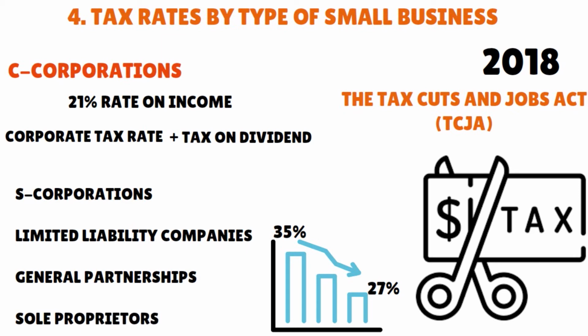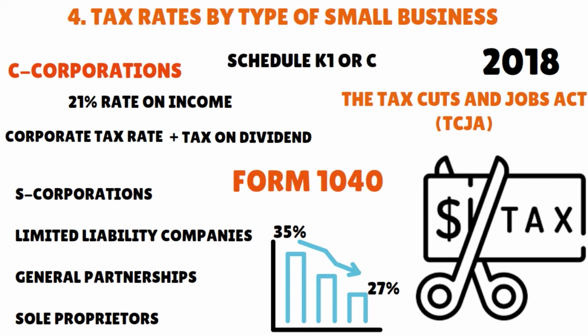In other words, the owners of those businesses report income on their personal tax return, and they pay taxes at the individual tax rate, and they do so on Form 1040. This can be through Schedule K-1 or Schedule C of Form 1040. Individual tax rates are determined by the taxpayer's level of taxable income and filing status, whether they're filing single or joint. In general, individual income tax brackets are progressive, meaning that people with higher income pay more taxes than those with lower income.